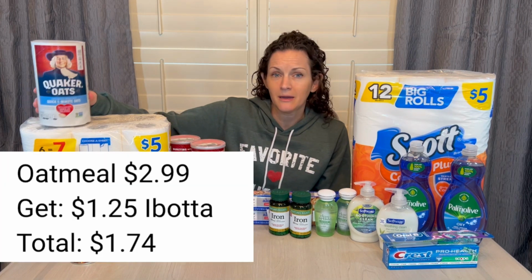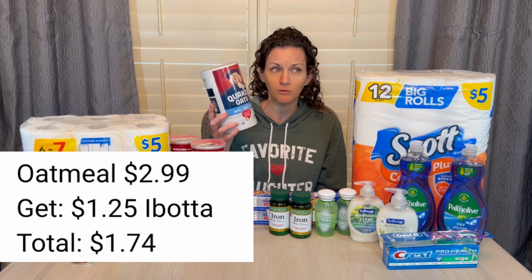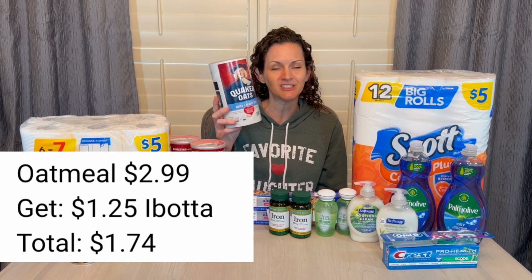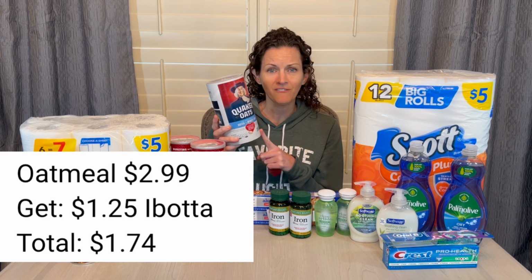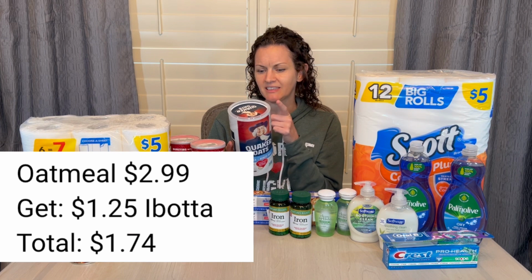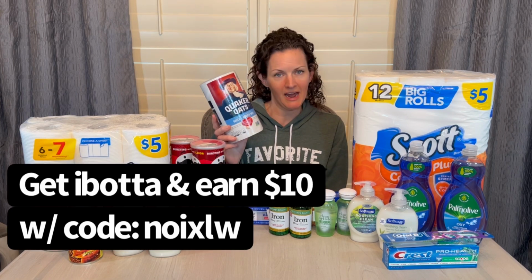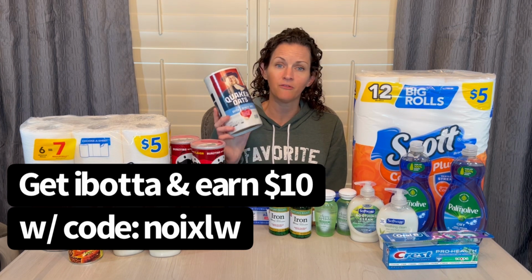The oatmeal, I keep talking about this because curbside, this oatmeal, 18 ounces, is $2.99. That's already better than the grocery store price. Someone left me a comment and said, Walgreens groceries are too expensive. Well, if they're not on sale, yes, but this one is $2.99. And there's a $1.25 rebate on Ibotta, making this just, no, that didn't work out right. Making it $1.74, sorry. I'm doing math in my head really quick. Yeah, making it $1.74. So check your Ibotta app because you could have a higher or lower value rebate. So always check before you buy.